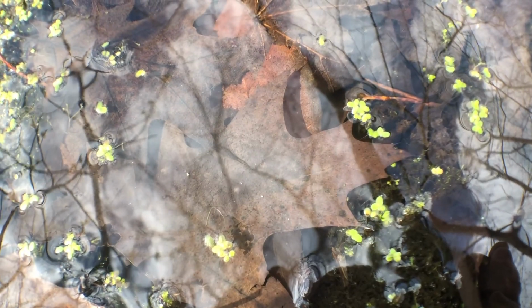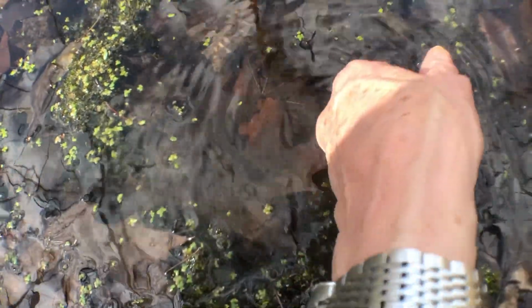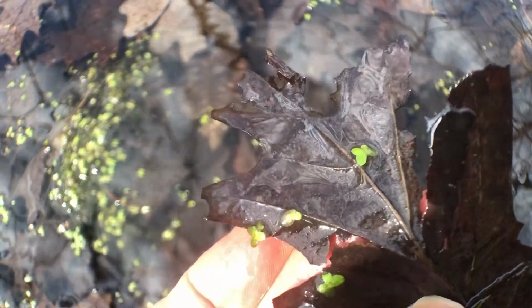If you look closely at this plant, you can see tiny little clear roots dangling from the bottoms of these leaf-like stems. Duckweed is very important for keeping waters clean. They're able to trap many pollutants and clear the water.